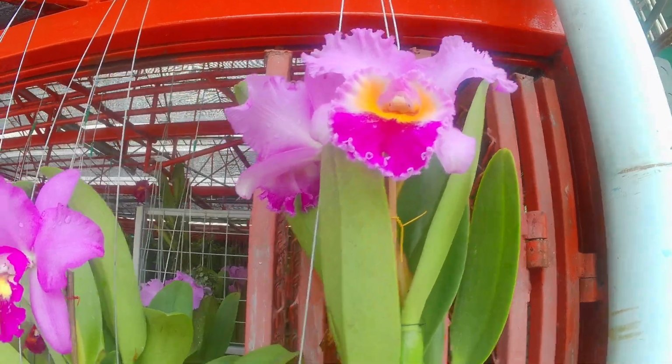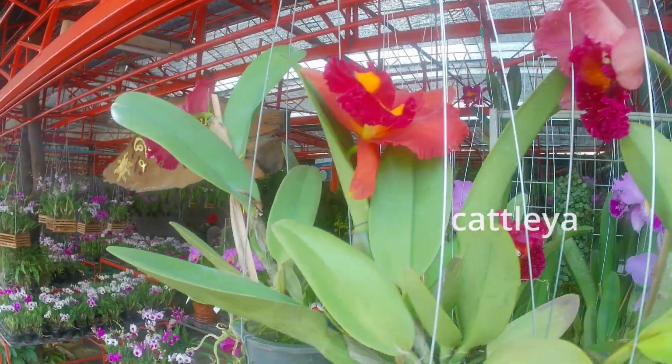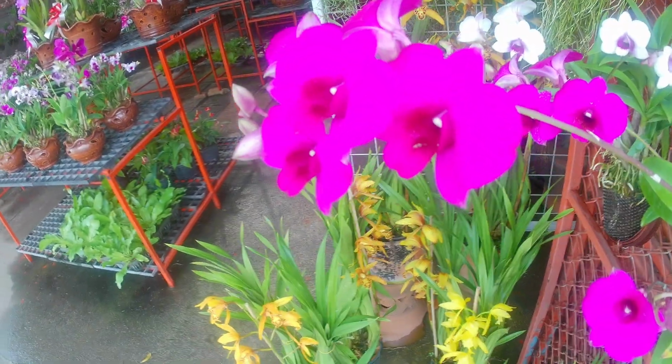Most orchids are epiphytes. That means they grow on other plants, but unlike parasites, they don't take anything from the plants. They get their nourishment from the air and from the water that rains on them.